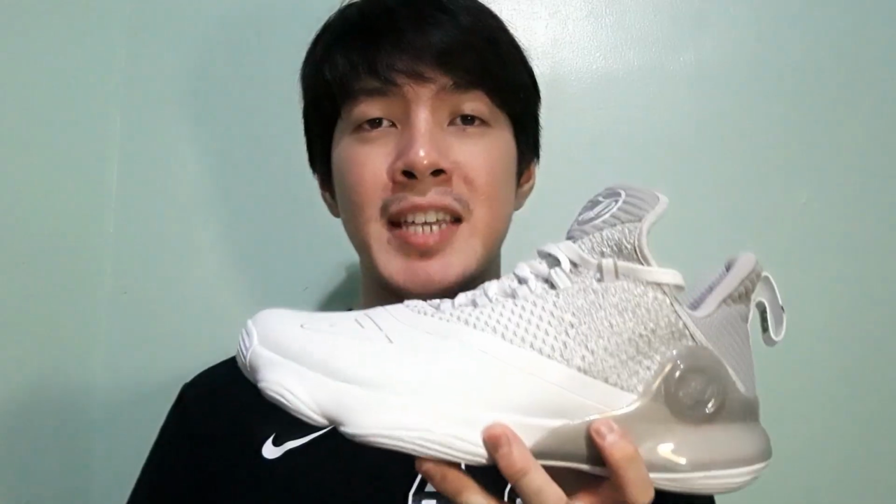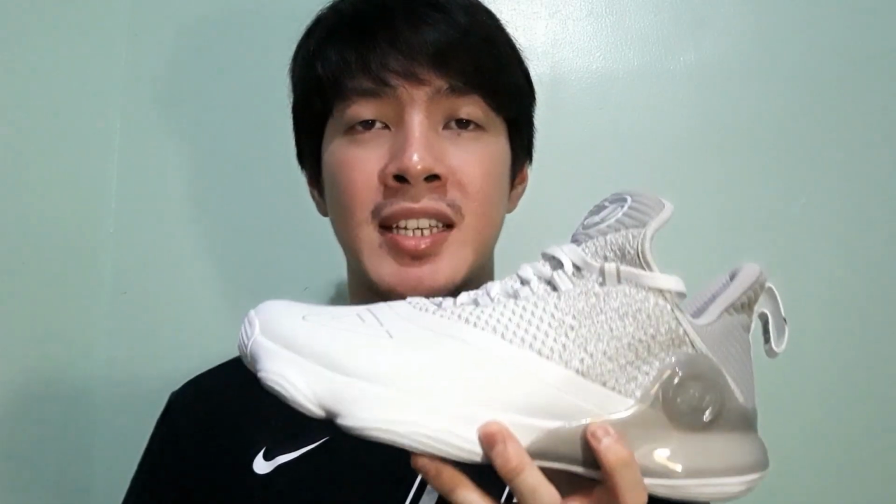Good day to all, this is Lance. We will be doing a detailed review of the Peak TP6 in this edition of Sneak Previews. The TP6 is the sixth installment from Peak's Tony Parker signature series, and it comes in a Tony Parker generic packaging similar to the past installments from 2013 and beyond.